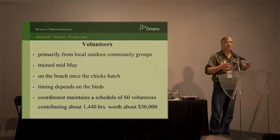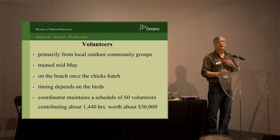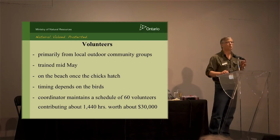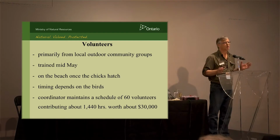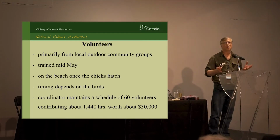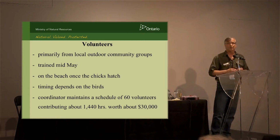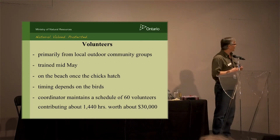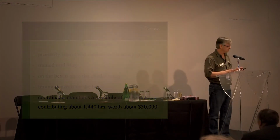The volunteers, again, we can't say enough about them. There's really just myself as a paid M&R person looking after the program, and our one paid coordinator who's on the beach for a couple of months. And the rest is all done by volunteers. And Laurel's already mentioned how important that is. If it wasn't for the volunteers, this program wouldn't continue forward, because I maybe would like to spend the entire summer out on the beach, but I don't have the time for it. So the volunteers really are important to us.